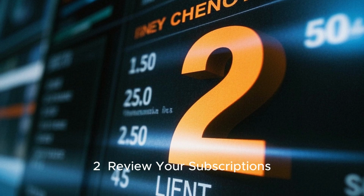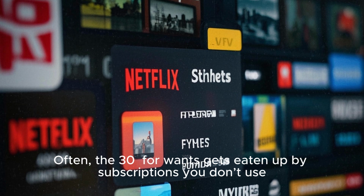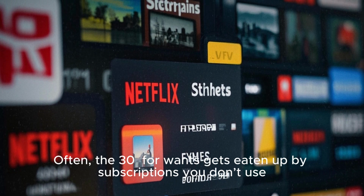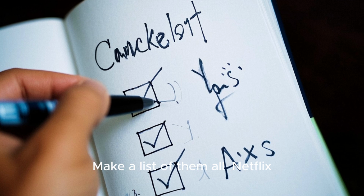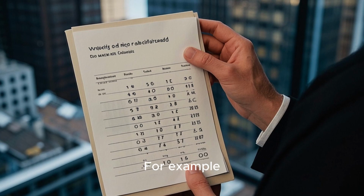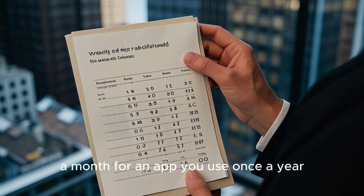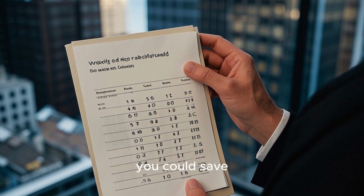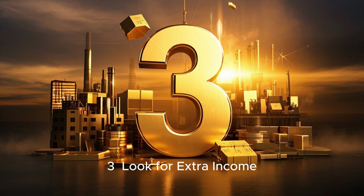2. Review your subscriptions. Often, the 30% for wants gets eaten up by subscriptions you don't use. Make a list of them all. Netflix, gym, apps. Cancel the ones that aren't worth it. For example, if you pay $15 a month for an app you use once a year, that's $180 you could save.